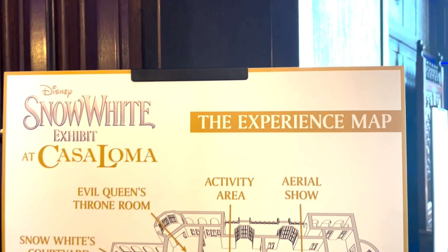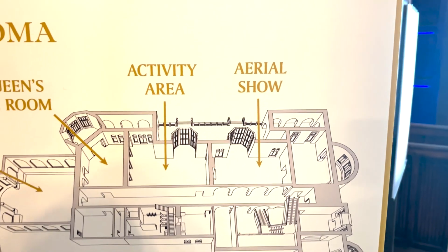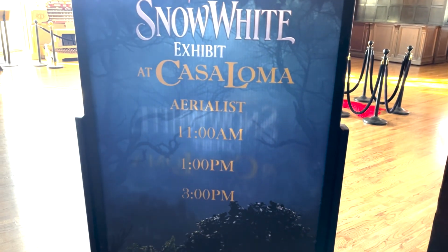All right, we're going to check out the experience map. So I think I want to save the courtyard and throne room for last. Wait, there's going to be an aerial show? Oh my god. There's a mine train photo op. We have to do that. It looks like the Aerialist Show is going to be at 11, and then the night show across the street, which I guess they mean through the stables, which is really fun, is going to be at 12, 2, and 4. So that gives us time to explore the castle.